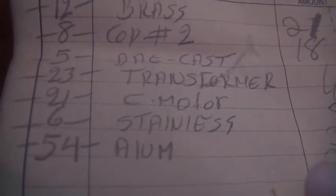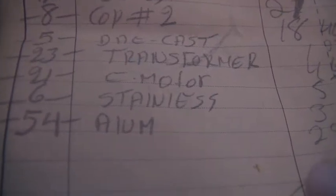I had that pump motor, 21 pounds. He gave me 5 1/4 for it. So that's over 20 cents a pound for pump. The stainless steel, that sink, 6 pounds. Gave me 3 bucks for it, so 50 cents a pound. 54 pounds of aluminum. He gave me 29. So what's that? That's over 50 cents a pound. So it was 83 and 61, so 142 bucks.